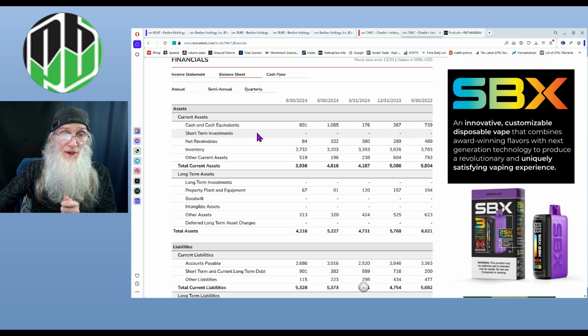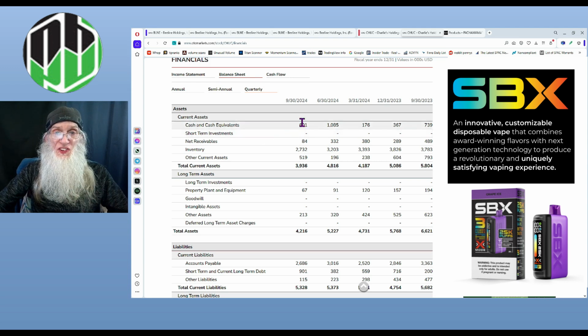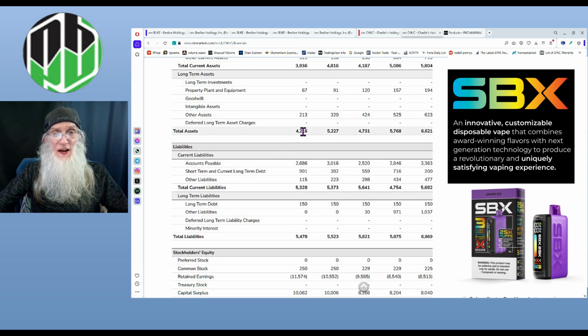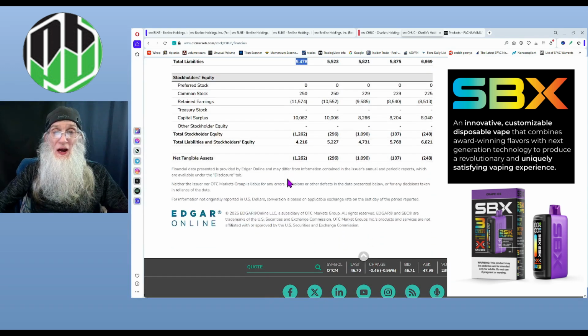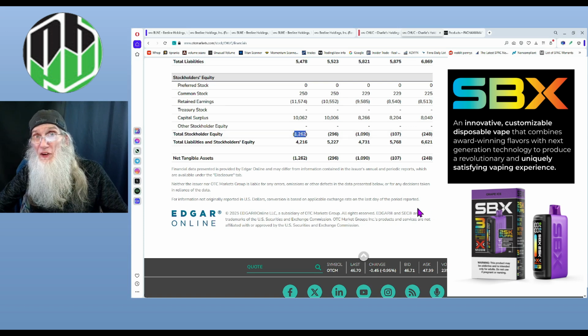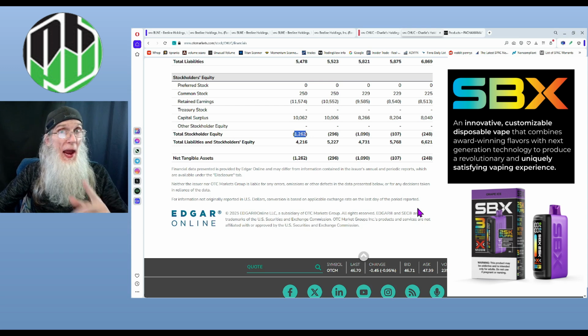Looking at the balance sheet for the company, we've got about 600,000 in the bank, 4.2 million in assets, a little more in liabilities, 5.4 million. So again, we are holding some stockholder deficit here of 1.2 million. We've got revenues, we've got profit, and we've got a first for the USA.